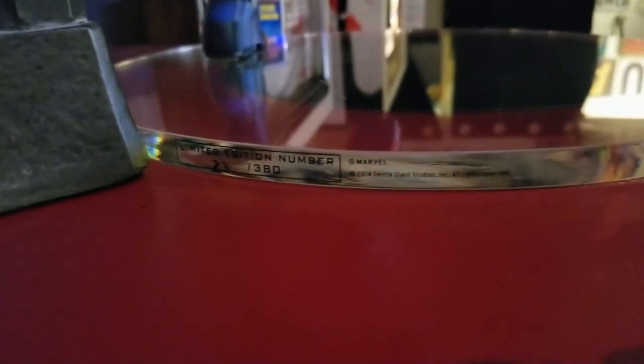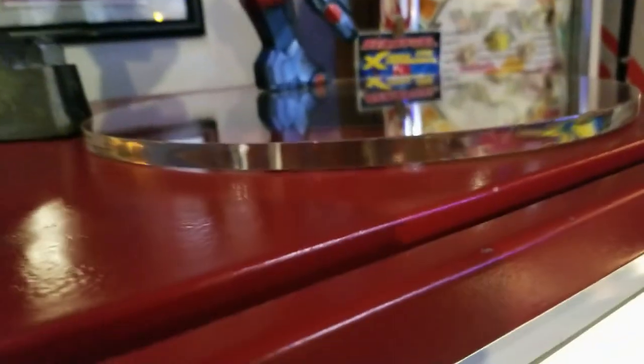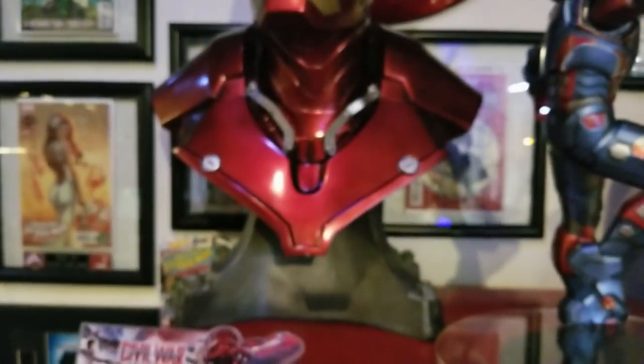Look at that. Okay, only 380 were made. This is number 23. I love that. Isn't that awesome? It's on the rim of the base. I put a leather piece down there just because I didn't want to scratch it, vice versa. Anybody want a Coca-Cola? Yep, this machine works and it's cold.